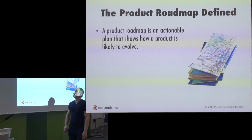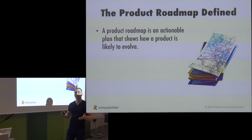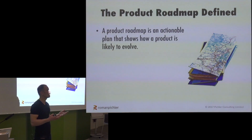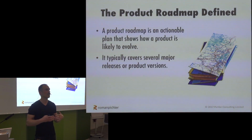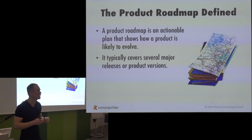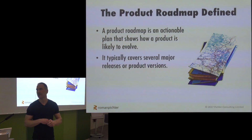So, a product roadmap is a product plan, a strategic plan that wants to communicate how the product is likely to evolve, how it's likely to develop and grow, maybe over the next 6, 12 to 18 months, depending on how far you can realistically see. And it typically covers several major releases or product versions. So I think about something like Windows 10, or I guess I have to add it, just to be fair, iOS 10.2 or something. So a major release or product version that creates a tangible benefit that is typically noticeable to the users.